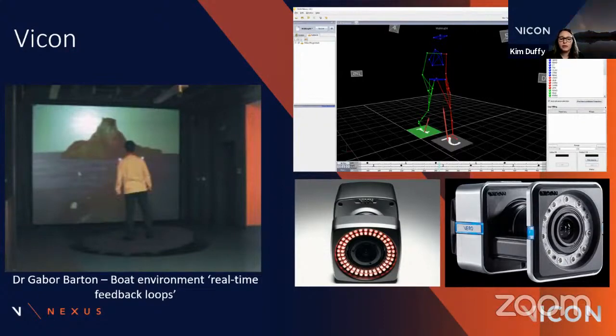Another thing that was incredibly valuable when we started this partnership was we had mutual leading edge customers like Dr. Gabar Barton, as you can see from the slide here, which really enabled us both to expand our relationship and mutual feedback to further develop. We both also recognised how important it was to have a level of consistency, whether that was when we're going through our hardware upgrades or real-time label data streaming out of Vicon Nexus into the Motek system.